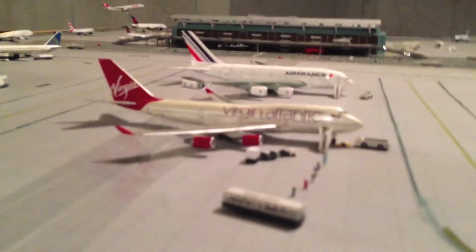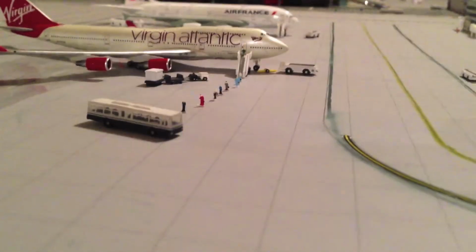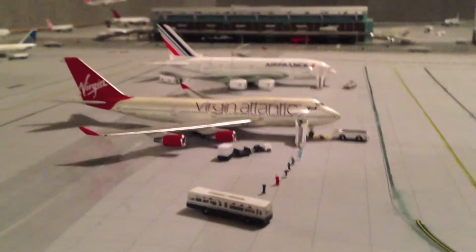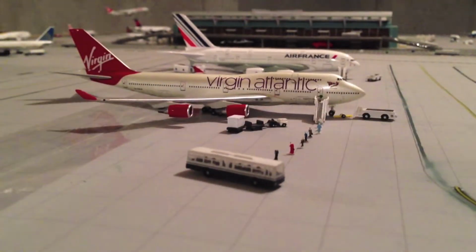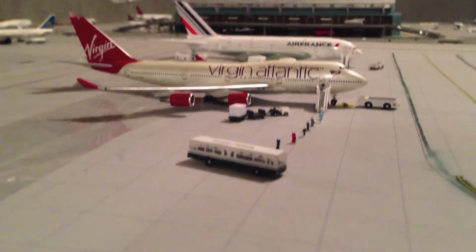So not a lot of changes. Here's my extra parking spaces, mainly for heavies. We're going to start off with this Virgin Atlantic 747. You can see people loading up into the aircraft and the bus. The way it works is that people go to the terminal, and a shuttle bus takes them to the aircraft because it's not at the terminal, it's just a parking space. Here are the people loading up, and this plane is getting service, and there's a tug right there. It's eventually going to push back and make a flight to London Heathrow.